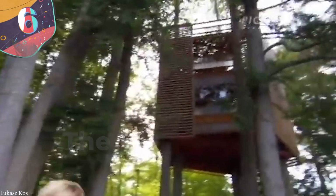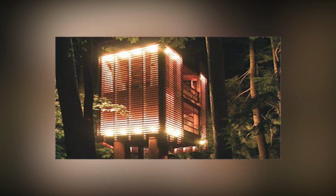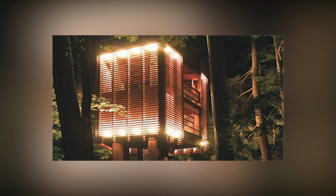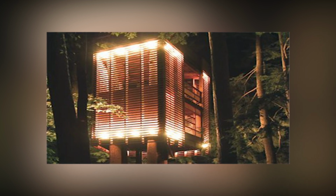Number 6. The 4 Treehouse. The 4 Treehouse, designed by Lukas Koss, was constructed in Lake Muskoka, Ontario, Canada, around the base of 4 existing trees, rather than stretching between them. The project was an exercise in minimizing impact to the trees, site, and nature itself. A swing was suspended from the 4 trees, forming the structural foundation for the treehouse.